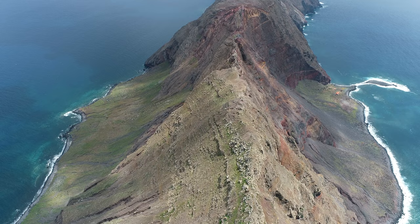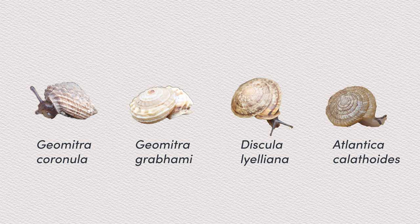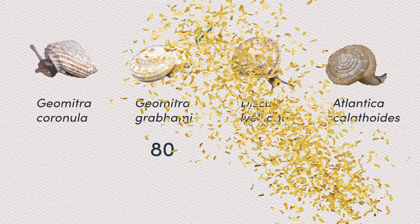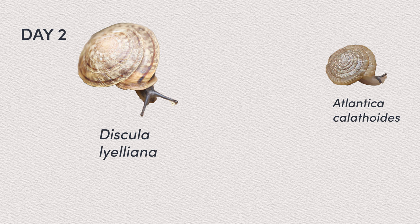In this expedition, we are trying to save four species of snail that are being decimated by invasives. On the first day of fieldwork, the team collected 80 specimens of Geometra grabhamite, which are now ready to go to the breeding center. That is great news, it's one out of four snails that is not going to go extinct. So now the focus turns to Discula liliana for the second day and Atlantica calatoids for the third.